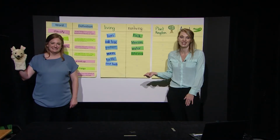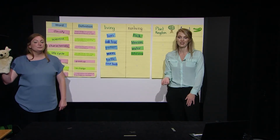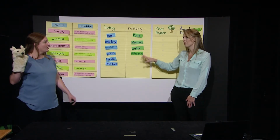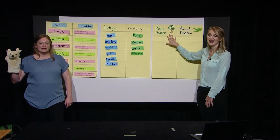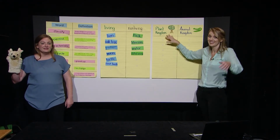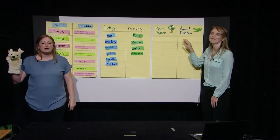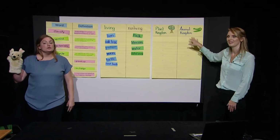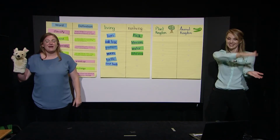You're both right. Great job. Now, I have a special challenge for you. We are going to go back through the words on our chart. If it is a member of the plant kingdom, I want you to pretend you're a tree. If it is a member of the animal kingdom, use your arms to pretend to chomp like you have jaws.